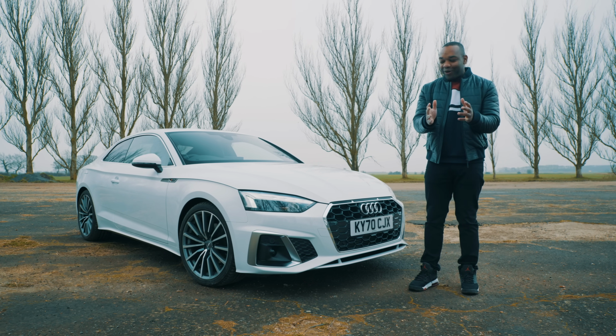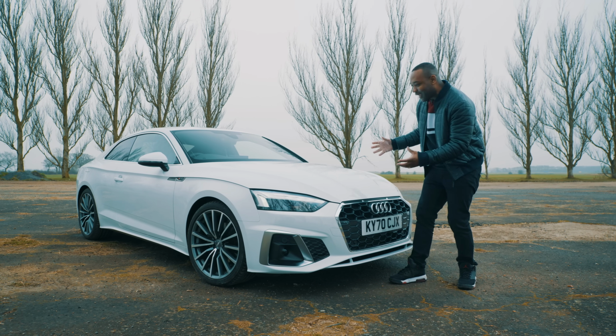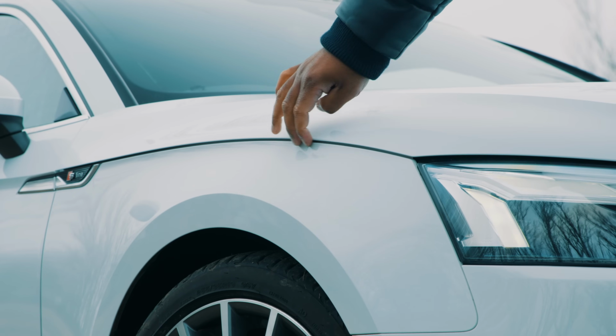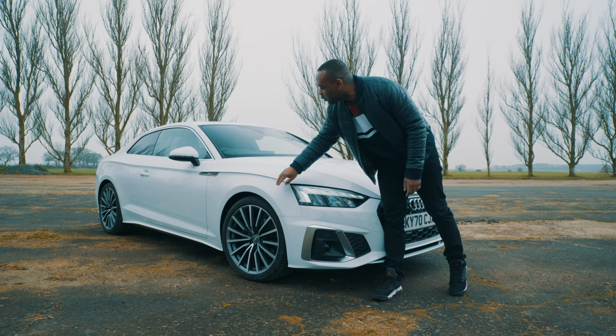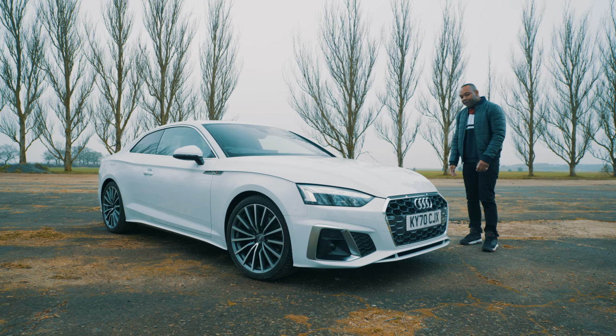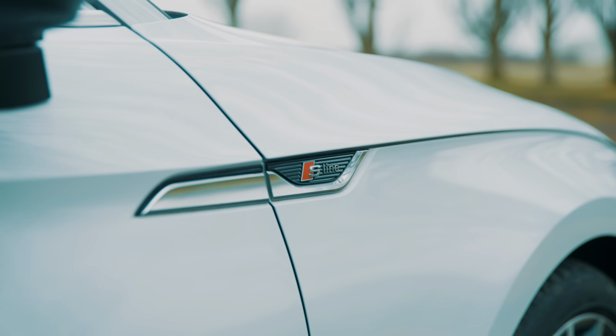One thing I'm not so keen on though is the bonnet. I love the fact that it's got these creases which make it look quite aggressive, but look at this, it doesn't quite connect to the fender, it hangs over. When I first saw this car, I thought, someone's crashed it on this side. So then I had to look at the other side and I thought, they've crashed it here as well. But apparently that's just design.